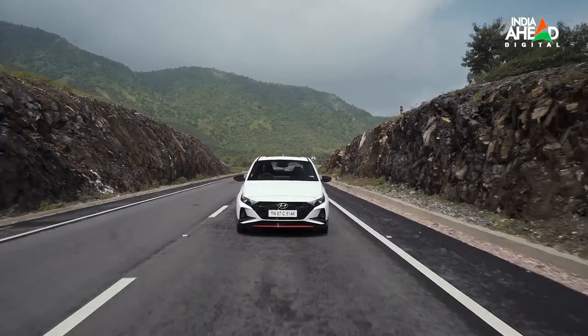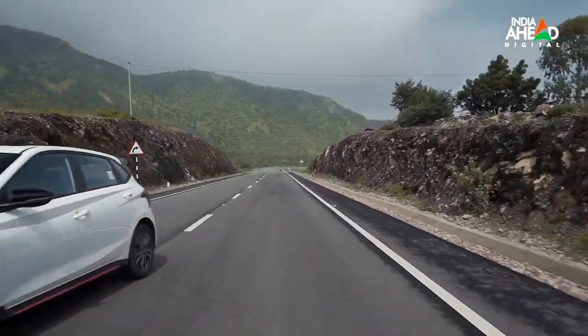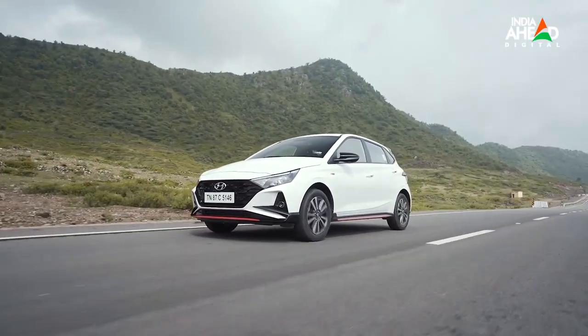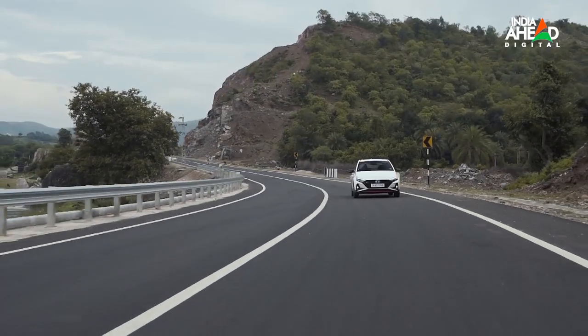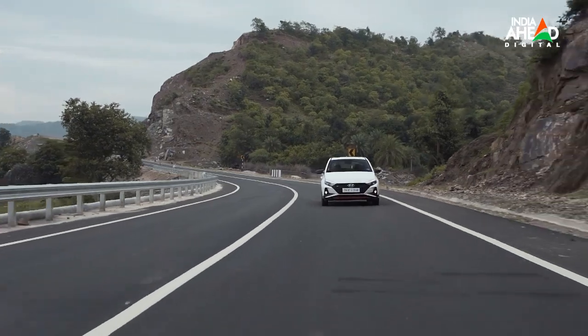Out on the highway, it's an absolute blast. You just power it up, fly down in a straight line, and it does a brilliant job of just keeping you entertained as you're behind the wheel and experiencing all that power.